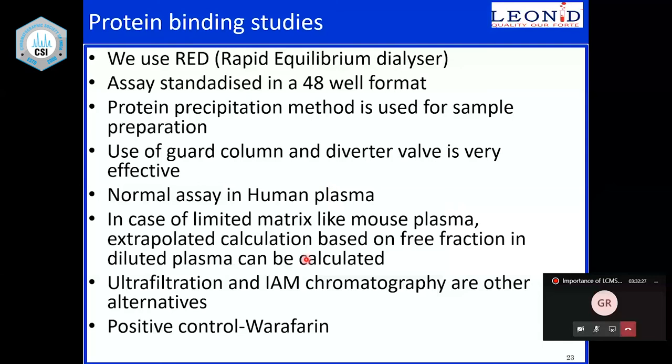Okay. So if the matrix is less, like mouse plasma, there will be very little, so then we can do some kind of extrapolated calculation based on the free fraction that is available. This ultrafiltration, I have not done it. People do this using an ultracentrifuge, or the miniature version is the immobilized artificial membrane, IAM chromatography. In the column itself, they put the membrane, so you can pass the sample through the column, and then the free fraction will come out. The positive control is warfarin, because it binds very strongly.